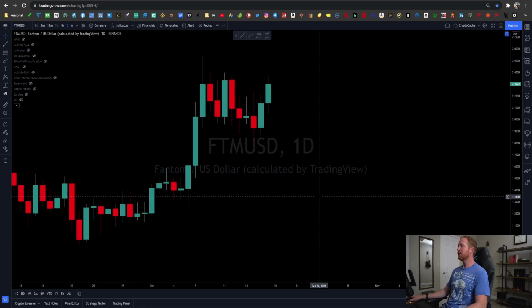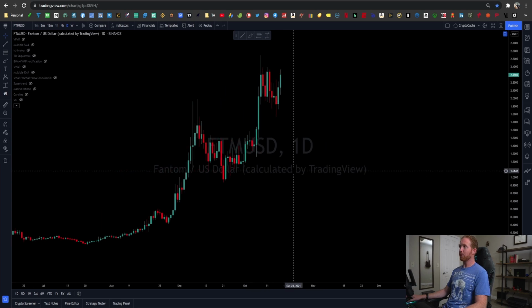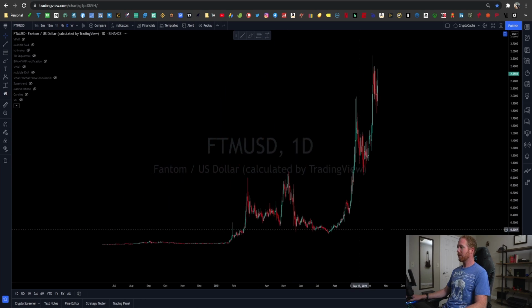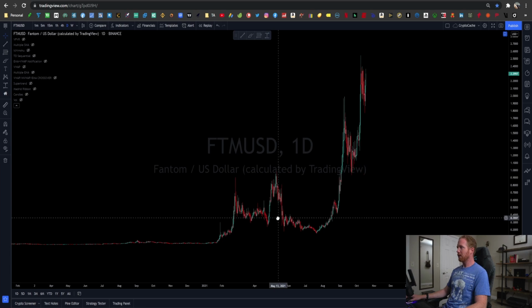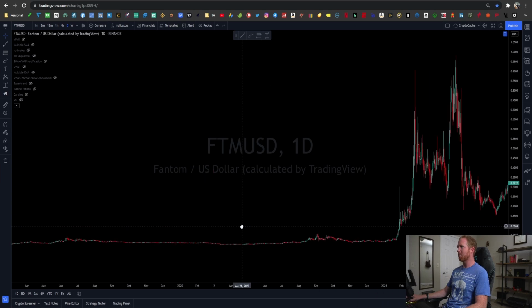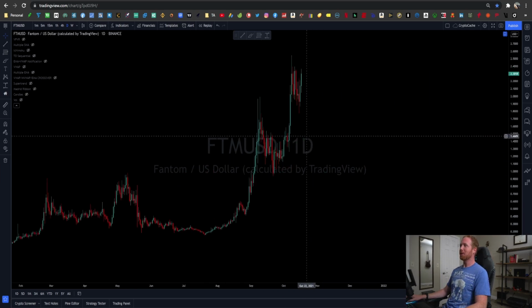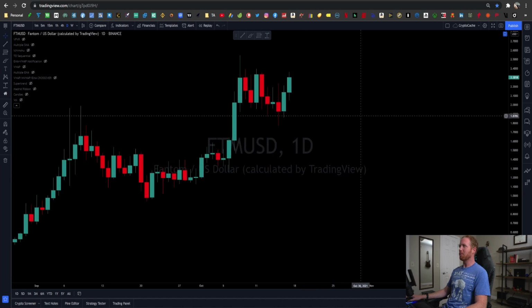All right, so taking a look here at Fantom. This is the one-day chart. Typically, we like to draw support and resistance levels first, but just quickly rewind here, you can see Fantom's done quite a lot over the years. Obviously, not a tremendous amount back here. Well, actually a lot, but it looks like nothing compared to where it's at. However, regardless of that fact, we want to focus on what's going to happen moving forward, right?